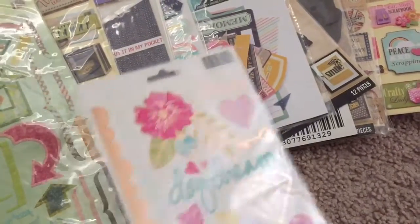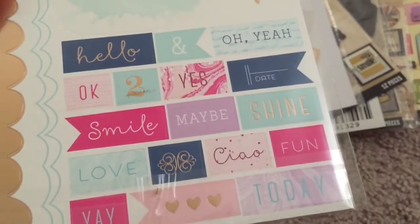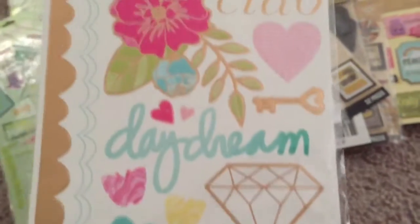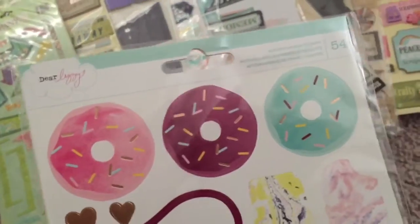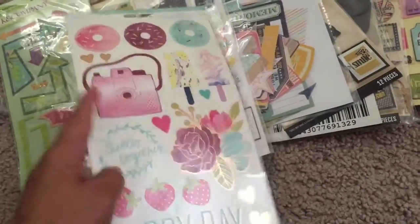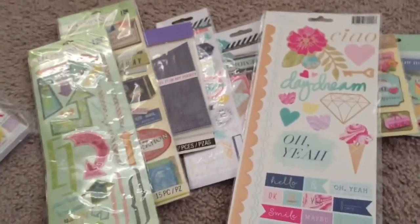And yeah, I really like this for my planner. It has nice banners, and there's some phrases. And there's some ice cream, and this diamond is like perfect for my Kiki K. And then some borders, and there's some more. Look at those donuts. There's donuts and the sunglasses, or the glasses, and the watermelon. This is just like the perfect set. Look at that camera. It's so awesome. So those are the embellishments and stuff that I got.